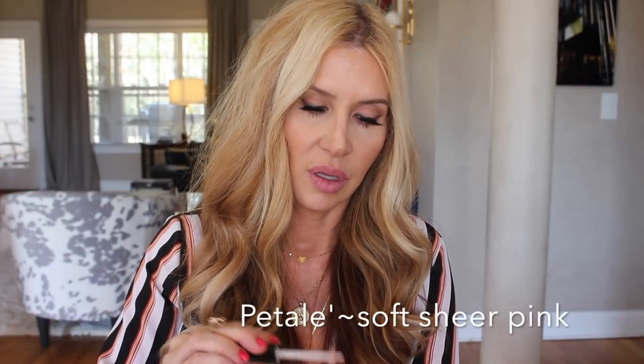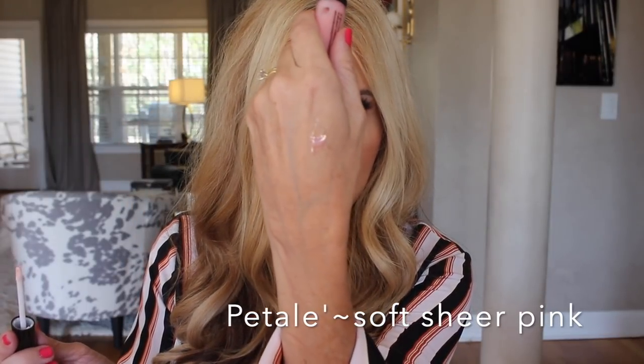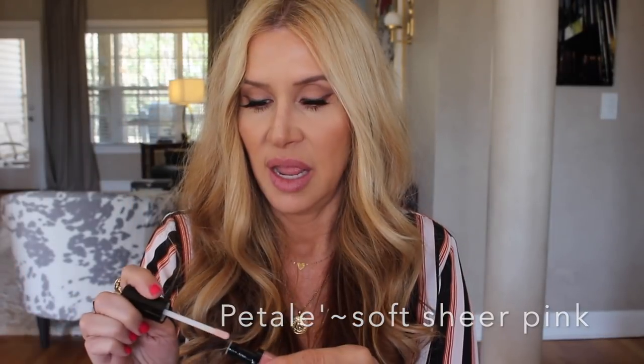So here they are, and it's a good little set, like all the different colors. So I just wiped off everything I had on, like some lip conditioner, and we're going to start with the lightest one first, which is Petal. And it's very, very light, as you can see. This would be the one I'd probably get if I just wanted to wear it as a lip conditioner.